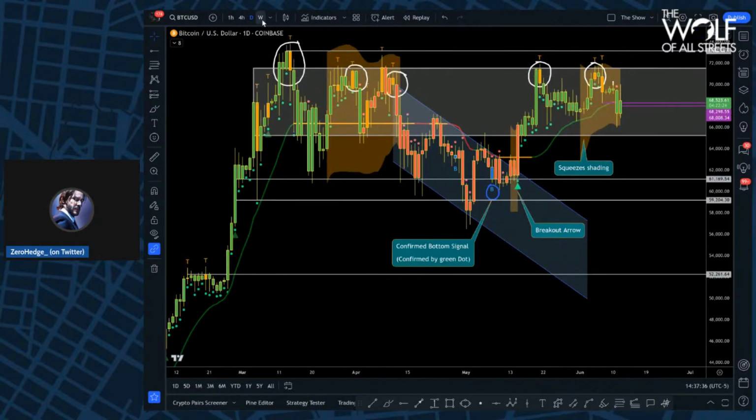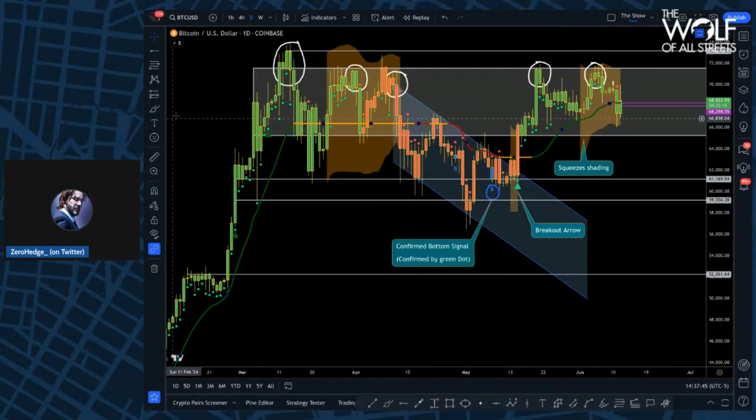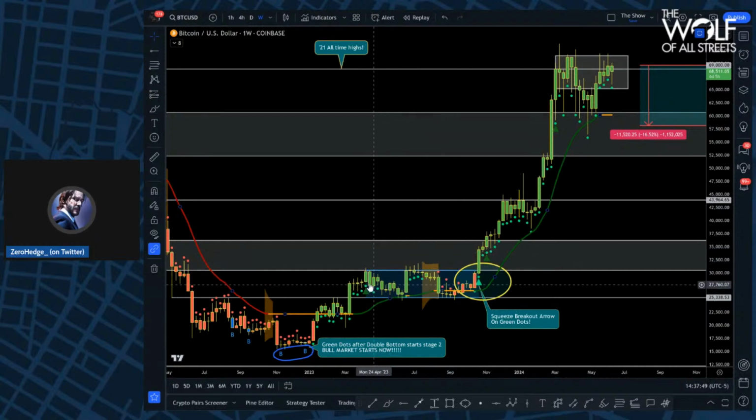And don't worry, if we switch to the weekly chart just real quick. In fact, let's take off some of these tools so it's not cluttered. We'll take off all these topping signals here, and let's just have a clean look at the weekly charts, okay? Just as I said, as you go through the stage 1 and stage 3 basings and you break out into stage 2 and it goes parabolic, all you do is hold as long as we've had green dots.